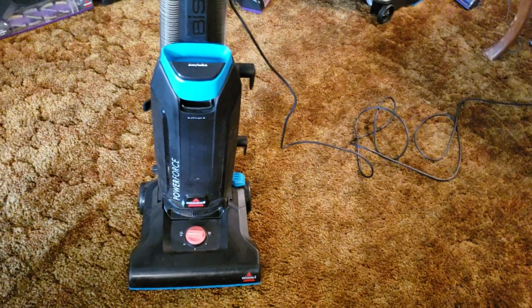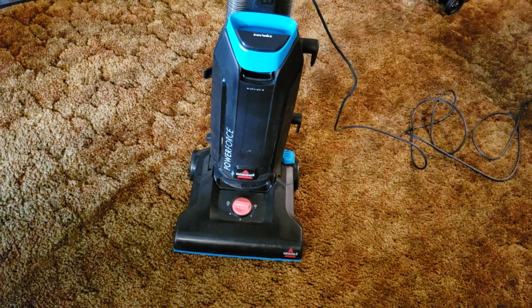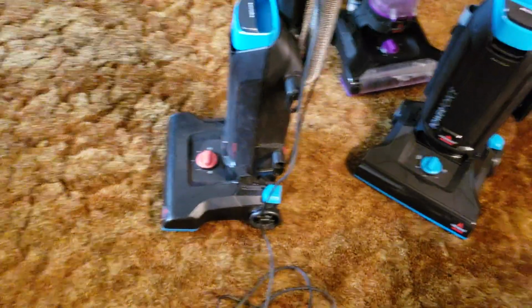Oh, that smells awful. I really need to pull this thing apart and do a deep clean on it. But yeah, so that's the Bissell PowerForce. Ugh, wow. That is gross. Anyways, so that's the Bissell PowerForce model 1739. Ugh, yeah, maybe I shouldn't have used this in my house after using it outside.